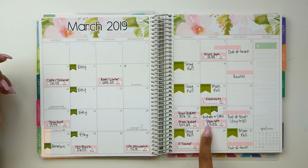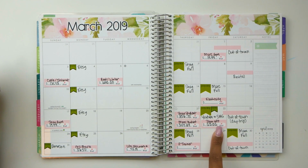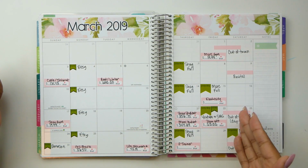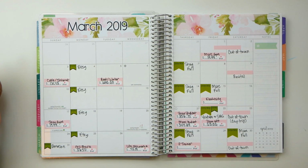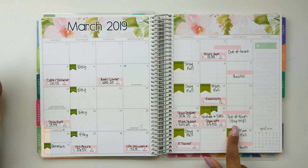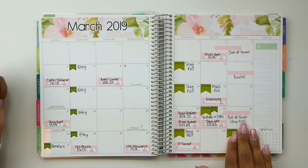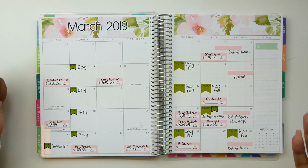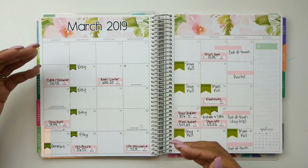And then this isn't a bill, but my niece's birthday is the 26th. So I'm putting it here to kind of jog my memory to put her gift, which is money, I'm sure, in the mail by the 22nd. So she'll get it around the time of her birthday. So I'm kind of making it a bill in my head. I am going out of town for a day trip on the 23rd. So I'm just notating that so I can be mindful.